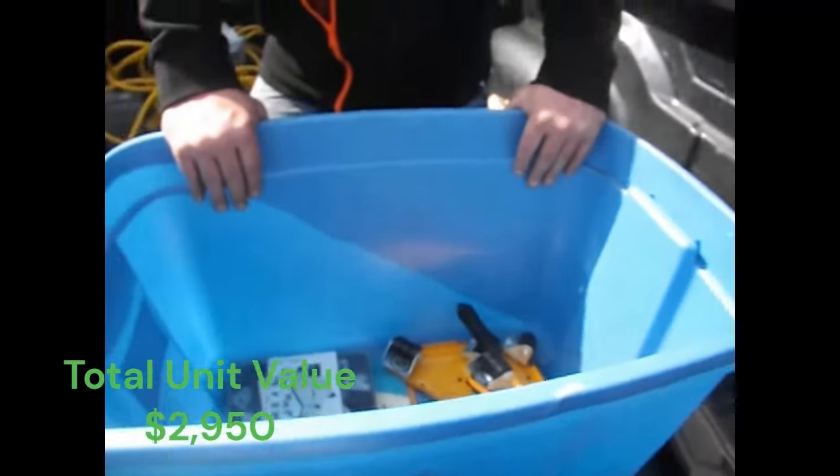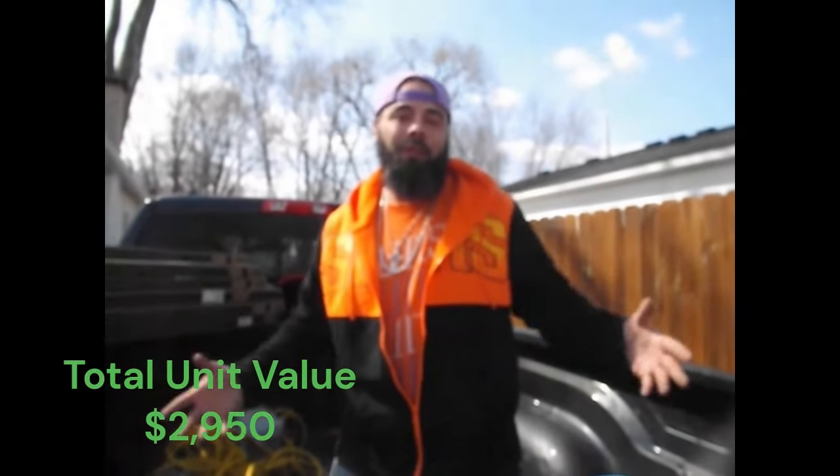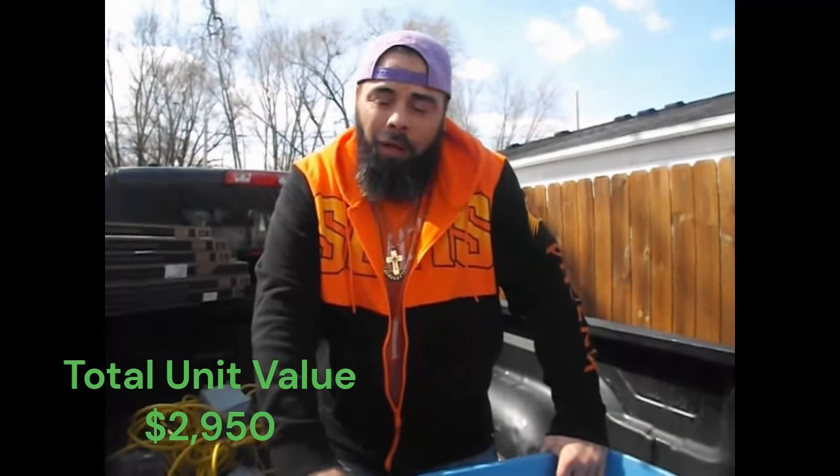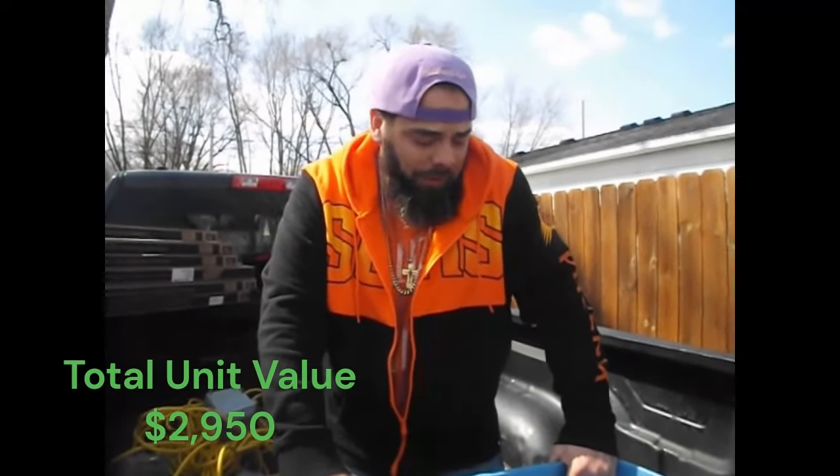That about does it, guys. I'm impressed. First time ever doing a storage unit. Yeah, I think we came out pretty well. Got some pretty cool items, and hopefully we can flip them for a profit.